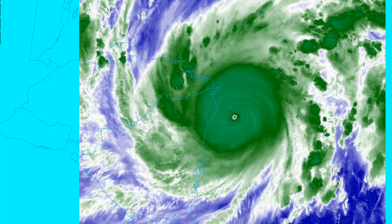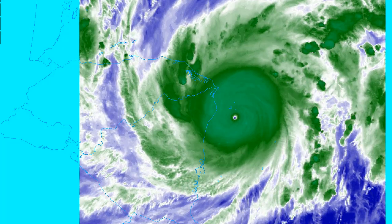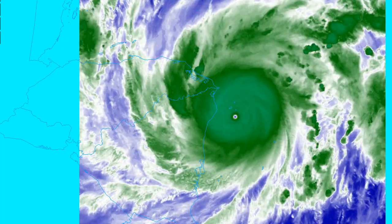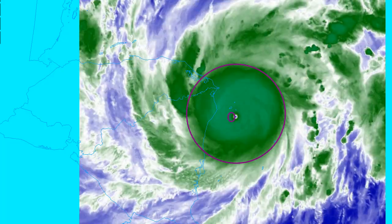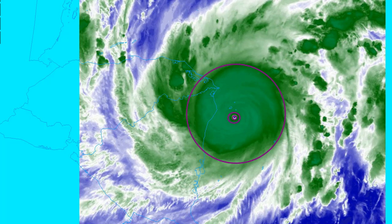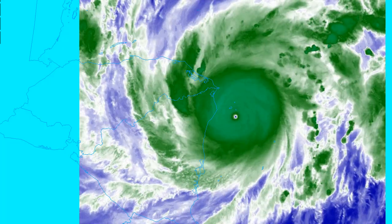Here's the latest satellite imagery. You can see this is the mid-level water vapor imagery. Look at that symmetry. This is a beautiful, beautiful looking hurricane. Perfect circle around the eye, and that white eye wall in there. It looks like I took a white colored pencil and drew in with that thing.